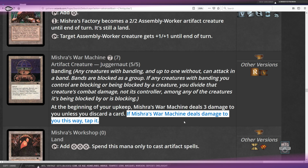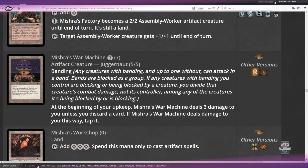And because of this, there is information right here that basically makes this a little bit more balanced. That's not going to allow you to exploit this card's ability or mechanic. If this creature deals damage to you this way, you have to tap it. So that means that you're not going to be able to attack with it. So the only way for you to attack with this creature is to discard a card. So you're losing card advantage, but again, it allows this creature to attack. It's actually quite a weak creature. The only cool thing about this creature is that it has bending.